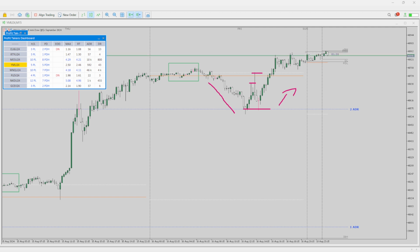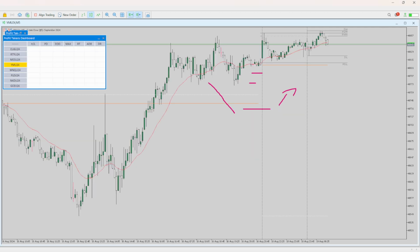Now this is MetaTrader. Let me look at the time on TradingView. So yeah, that was around 9:55. Let me go down to M5 here.